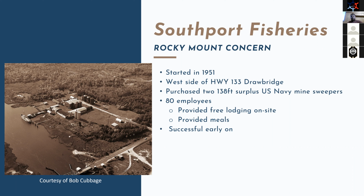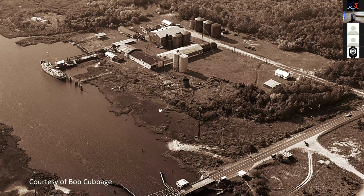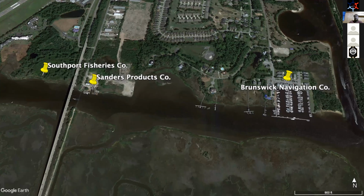Just incredible landings. This is actually a better image where you can check things out here. But unfortunately, it doesn't last too long. And so this is what things look like in the 50s for Southport. Everything's concentrated on the Elizabeth River, just west of Southport.